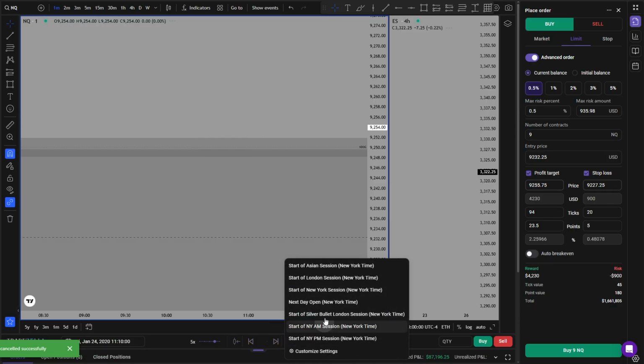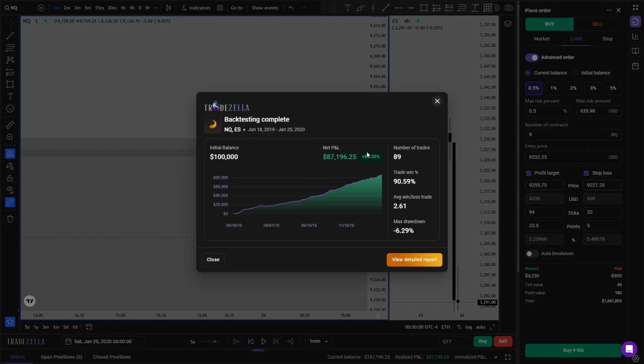But yeah, we can just finish the backtesting off there. Actually, a surprisingly good backtesting session, seeing as we had to market order into everything. Managed to get good return.